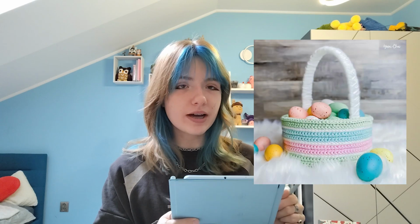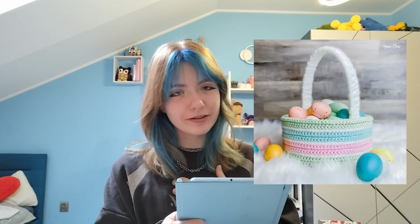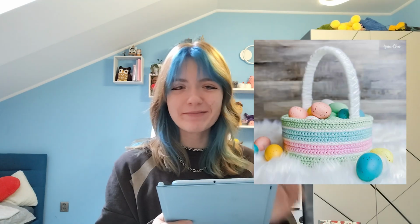One pattern that you cannot make as quickly but is super cute is the Easter basket. Unfortunately, I cannot do this because I only make amigurumi and I would just be bad at making this. But if you can do Easter baskets and you want to go with your handmade one, go for it. They're just so sweet, right?